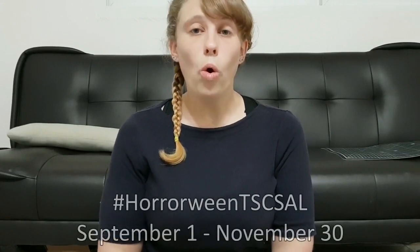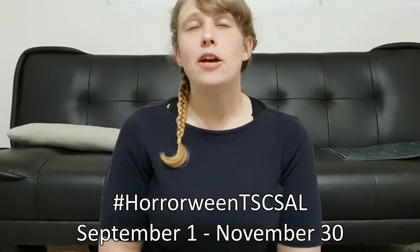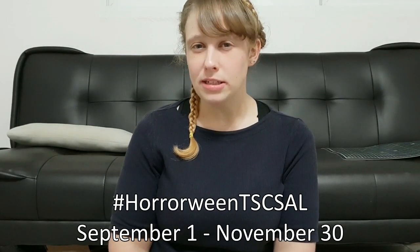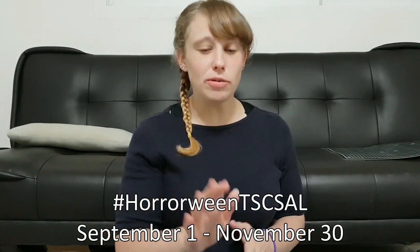My second WIP that I've been working on is actually for kind of a SAL. So I am part of the Stitchers Coven, and our SAL starting September 1st is Horrorween. Horrorween. So like horror plus Halloween. It goes from September 1st to, I believe, November 30th. I feel like it's 3 months. But I could be wrong. It could be October 31st. But I feel like it's 3 months.